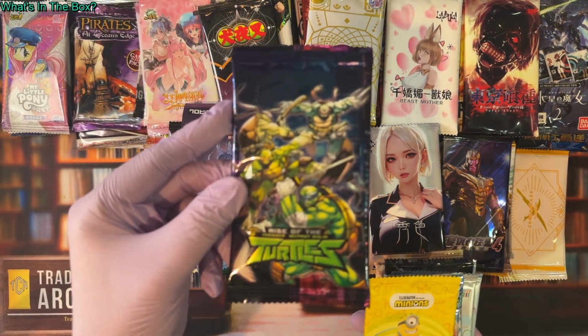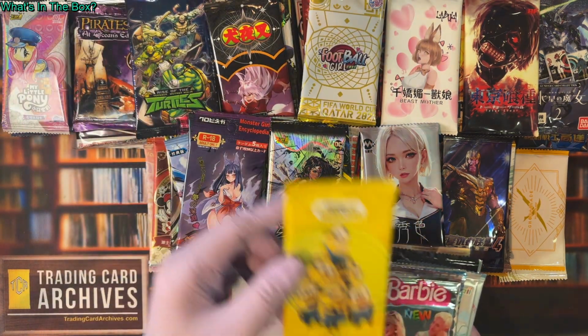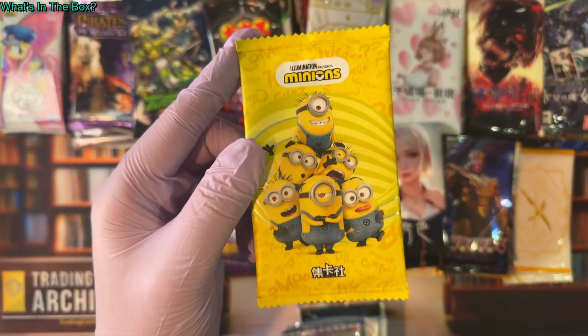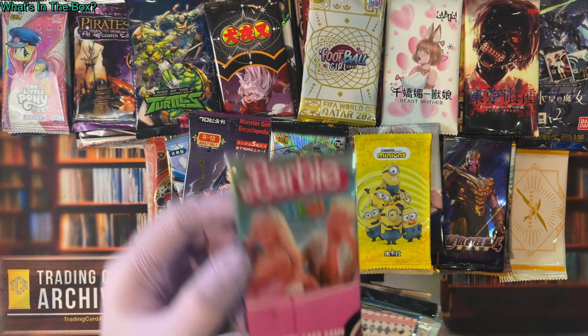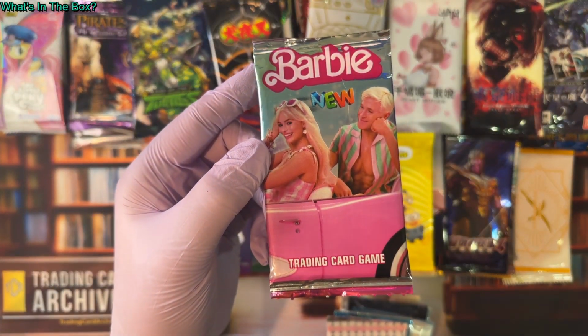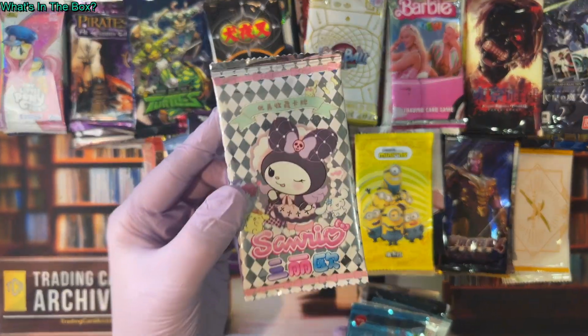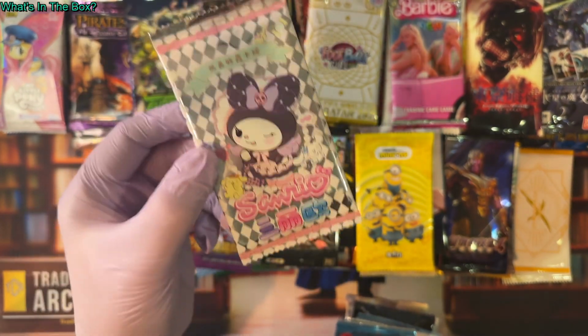Here's Teenage Mutant Ninja Turtles. This is the bootleg one, so this is not the officially licensed. These are Card Fun Minions cards. These are officially licensed, and I actually pulled a numbered card from one of those packs. Barbie movie cards. Not very high quality cards, but still they're from Barbie, so they're what they are. Some Sanrio retail cards. These are not very good either.